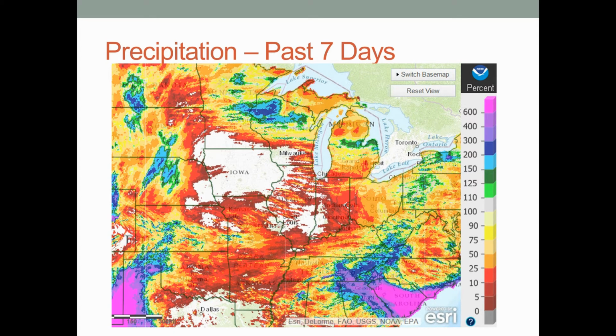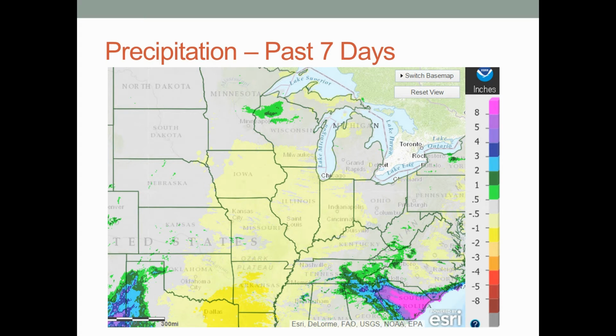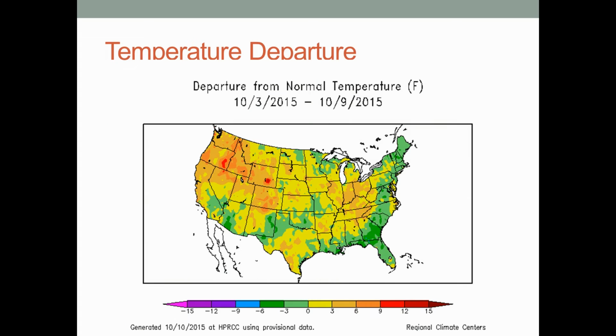So when we look at the percent of normal precipitation over the last 7 days, really just the areas in blue are where there'd be significant anomalies of extra precipitation, and there just wasn't much at all. So most areas have been drying out. That's what we see here in yellow, soils that are drying below normal. So a very quiet week. That's sort of what I called for last week, and that looks like that's what occurred.